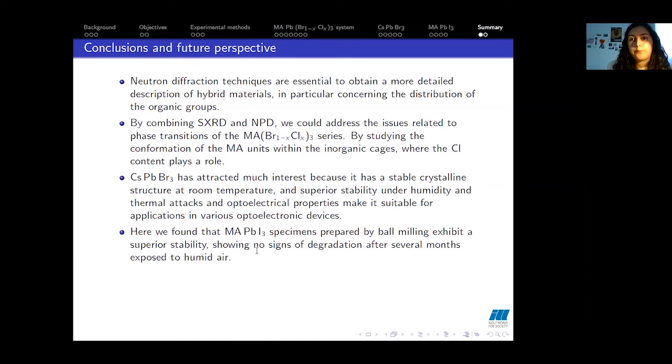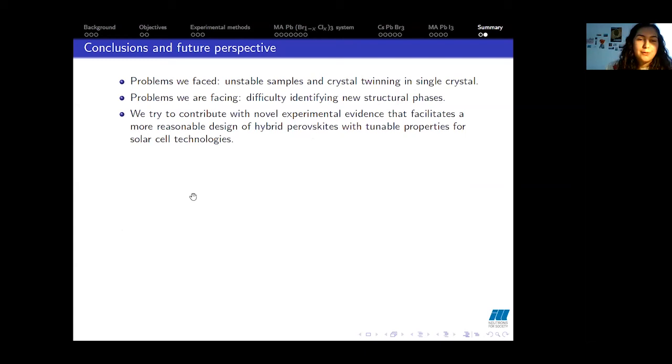And then just to finish up, I wanted to mention that we faced a lot of problems. One of them is that I only showed these samples, but we prepared a little bit more that were not stable, and we struggled a little bit with that. Then we did some single crystal experiments, and of course, they twin when you go down in temperature. That is tricky. And then at the moment, we're trying to identify a new structural phase that we're not able to properly identify. So yeah, but essentially we try to contribute novel experimental evidence that facilitates a more reasonable design of hybrid perovskites with tunable properties for solar cell technologies.